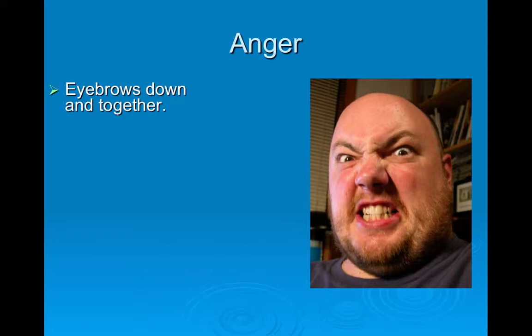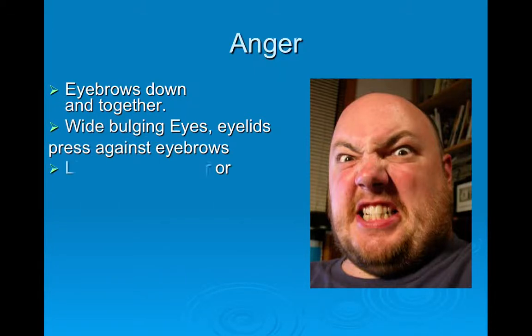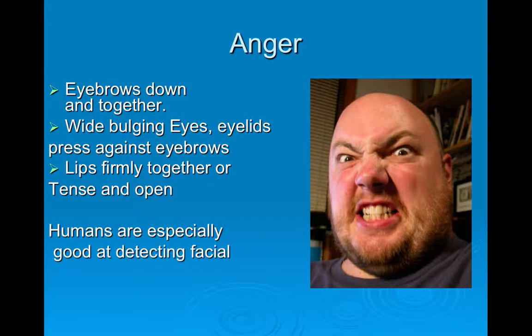With anger, you see eyebrows down and together. In this picture, especially wide bulging eyes, the eyelids press against the eyebrows. You either see lips that are firmly pursed together, or in this picture you see them tense and open. We, once again, to review, are especially good at detecting facial expressions of anger.